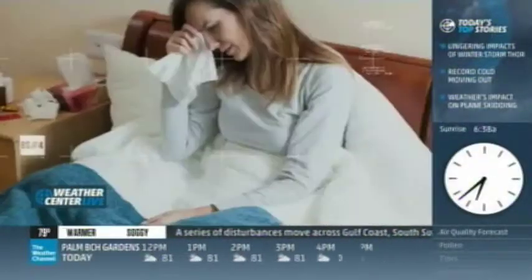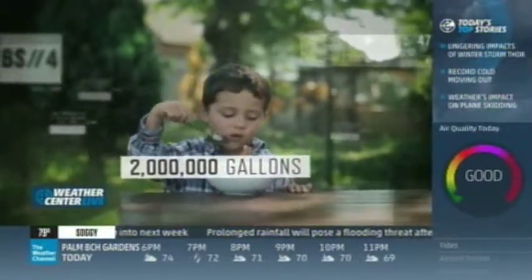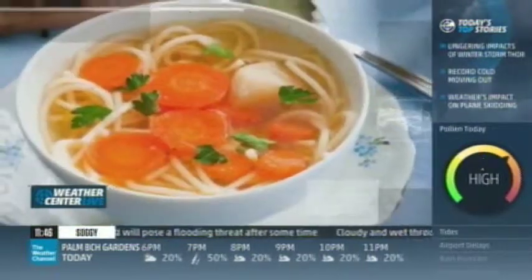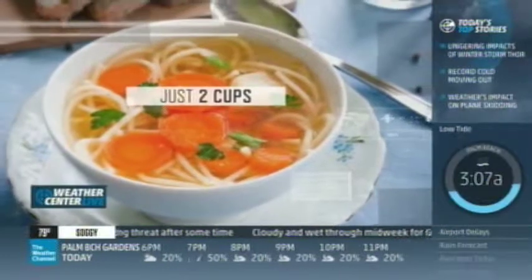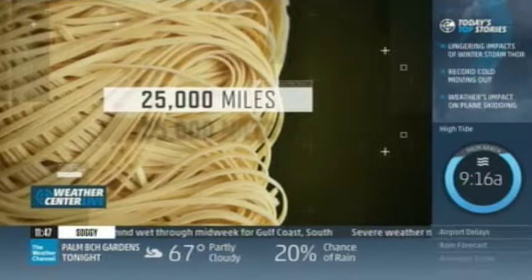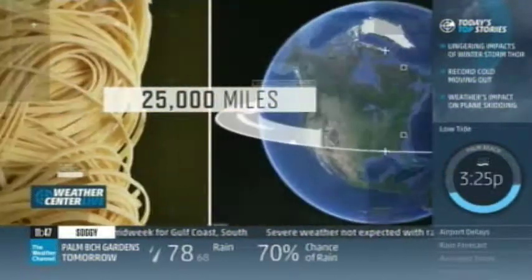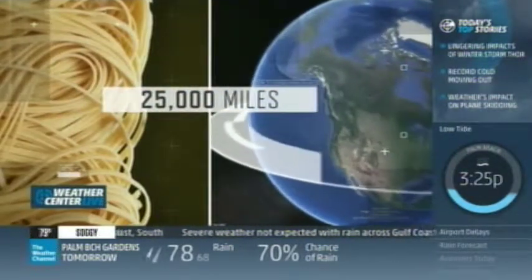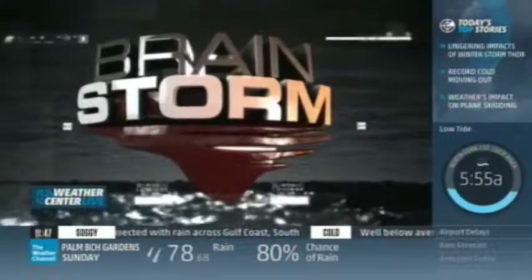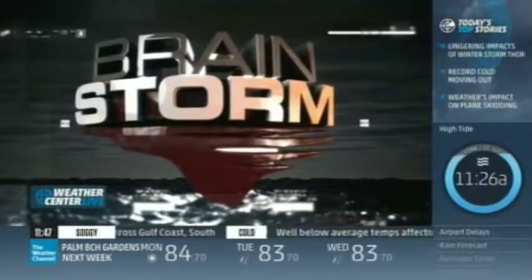And if we're sick with the flu or just a common cold, a lot of us opt for a classic home remedy: chicken noodle soup. An estimated 2 million gallons of this mom's favorite medicine will be consumed in the flu season. And if every sick person has just 2 cups, we'll be slurping down 25,000 miles worth of noodles. And that's about the length it would take to wrap the circumference of the Earth in one long noodle. And now you've been brainstormed. Sam Champion, The Weather Channel.